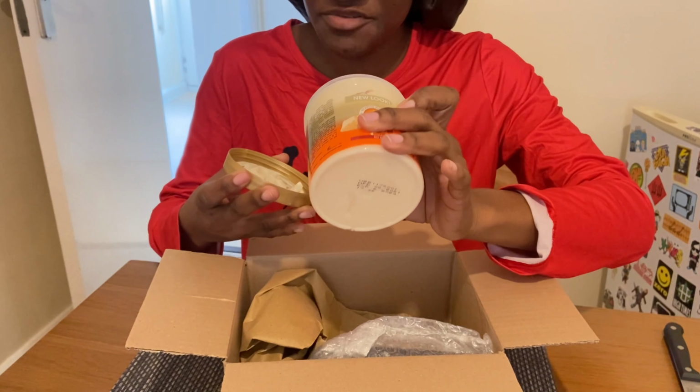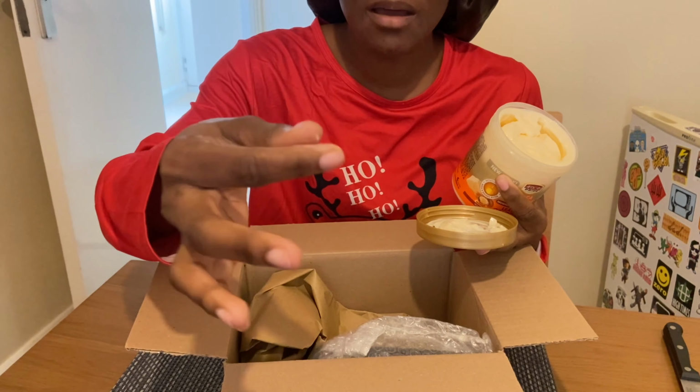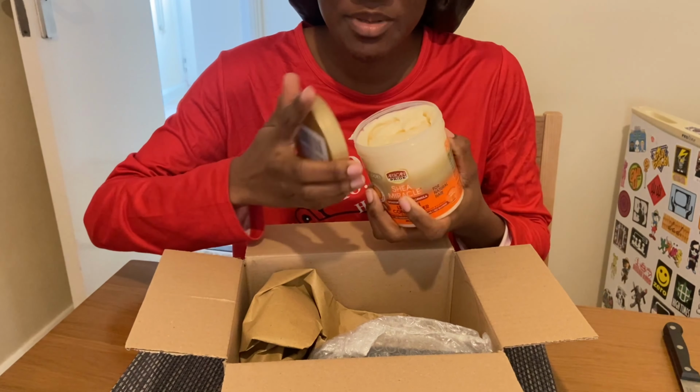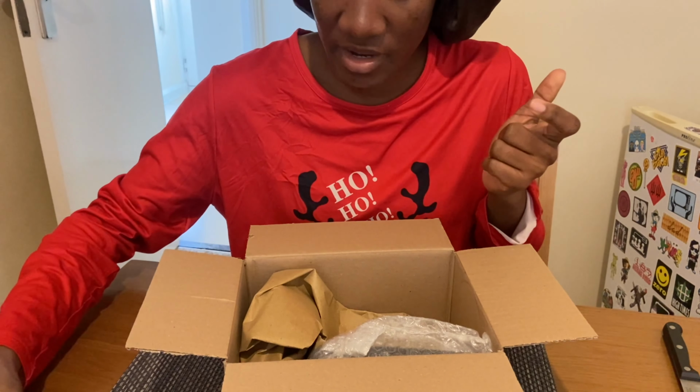It smells really, really nice, guys. Feels a lot more smooth, and it feels a lot more soft than Cantu, so maybe we'll be able to go through my hair a lot easier. I can't wait to wash my hair and try this out.